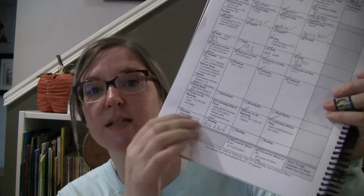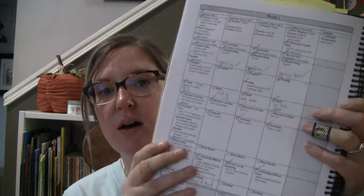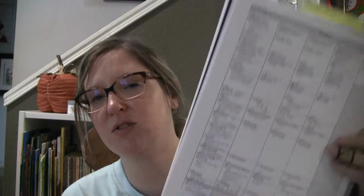And like reading time, I write all in it. I always do pencil so I can erase it, or I'll just move my marks. I'm somehow able to keep track. It doesn't really bug me. I know for some people this would drive them crazy, but for me it doesn't, because I will most likely be using this another year because I have so many more coming up.